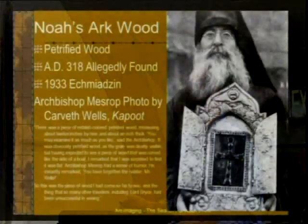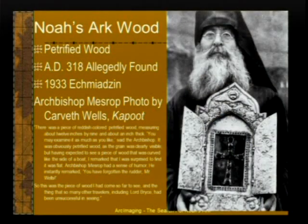Then this is an interesting story here about Carl Wells. The Archbishop says you may examine it, the petrified wood. And I expected to see a piece of wood that was curved like the side of a boat. I remarked that I was surprised to find it was flat. And Archbishop Mesrop had a sense of humor. He instantly remarked, "You have forgotten the rudder, Mr. Wells." And so that was his response there.